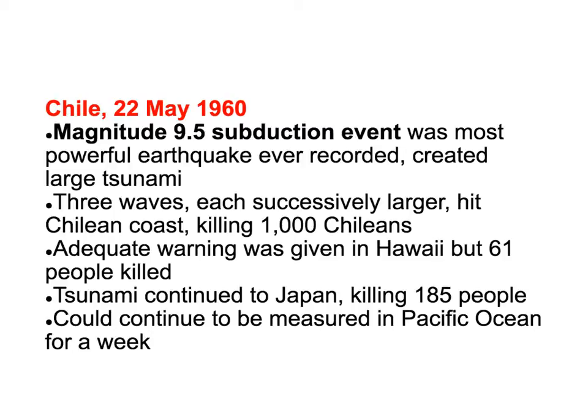1960, Chile, there was another major earthquake, 9.5 at a subduction zone. Due to the subduction zone, you know you're going to have vertical movement. There were 3 waves, and each one was larger as it hit the coast, killing about 1,000 Chileans. Hawaii still suffered. 61 people died, and 185 people were killed in Japan. Once again, this major event could be measured for a week after the event. A major earthquake event that caused a lot of death and destruction in the area.